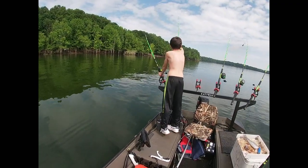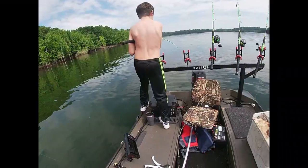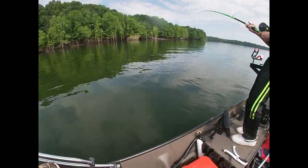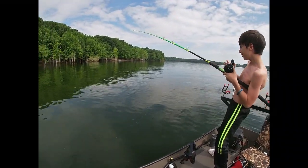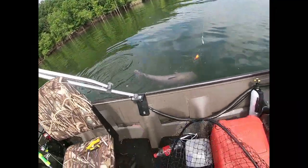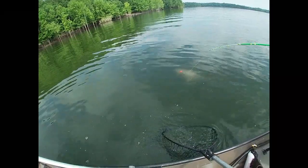Just had this rod slam down. Let me get that out of your way. It's going across the side. Okay. We're just getting set up. Oh, it's a big one. Is it a good one? Yeah. Oh yeah, pole bender. Goodness gracious alive. Oh my gosh. Got a net tangled up. Look at that. Goodness gracious. Get him up here.